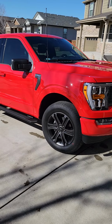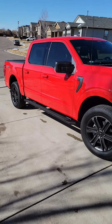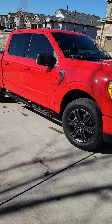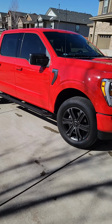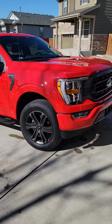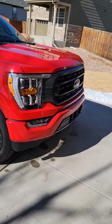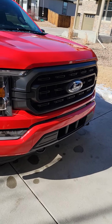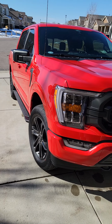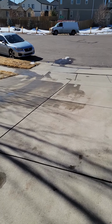Here's my new ride. A 21 Ford F150 XLT FX4. Let's see if it has any more monikers I can think of. Ecoboost. So I traded in the 21 Jeep for this. I had a couple ideas of what I wanted to do, a side business. So I went and drove the big three. As you can see in my driveway, the big truck's gone.